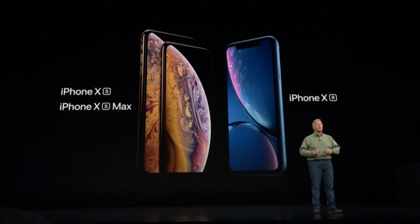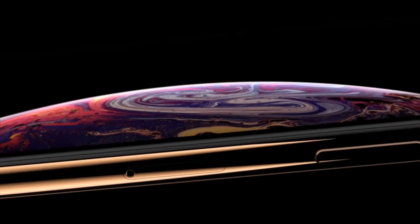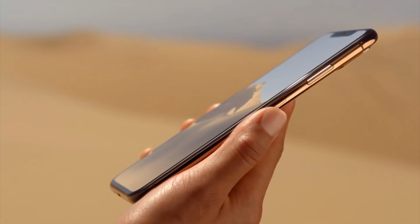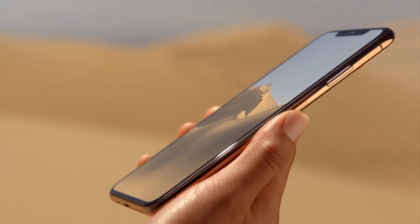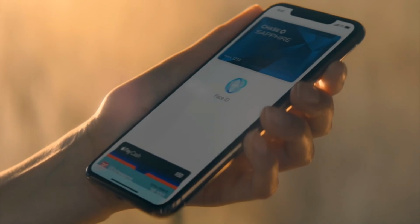There's a lot to cover here, so let's get started straight away with the iPhone XS, which is the follow-up to the iPhone X released last year. We have the familiar design here, of course, with a notch on the top of the 5.8-inch OLED Super Retina HDR display with a 2436 by 1125 resolution.